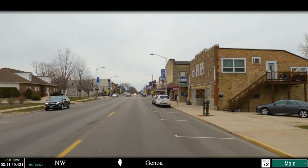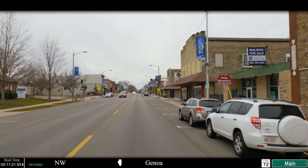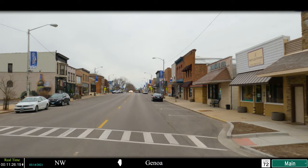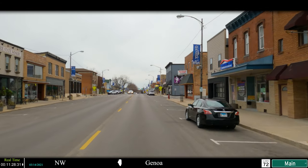One last stroll through downtown as we make our way to the high school because, well, there's just not too many other routes to take. It also goes without saying that it's the most interesting street in Genoa.